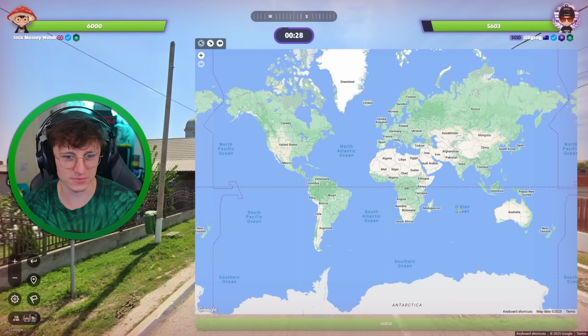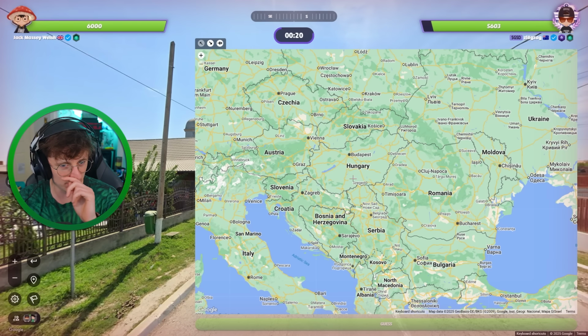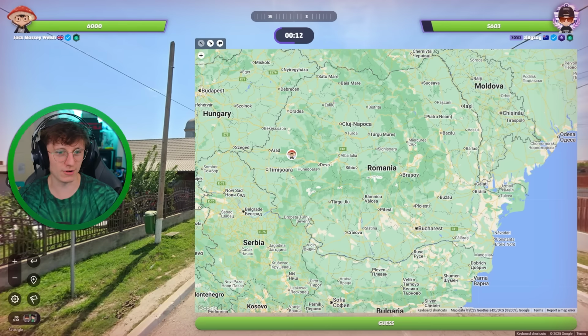Okay, he's actually dropped the guess this time, so Romania. But I'm gonna stick to this side just to get a little bit closer to Austria, just because it's quite a similar vibe. I feel like that's very silly to do. That's actually maybe a terrible idea. But you know what? I'm locking it in regardless.